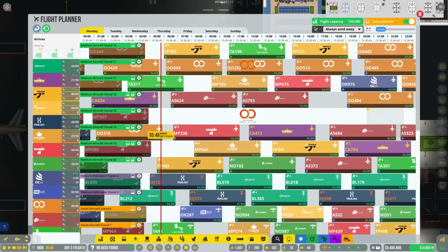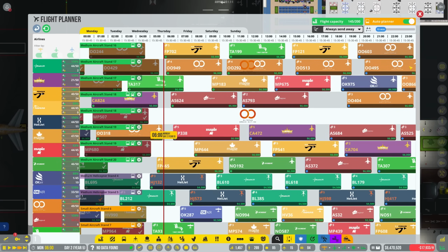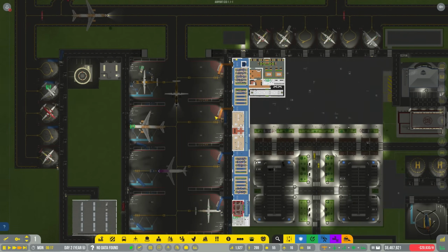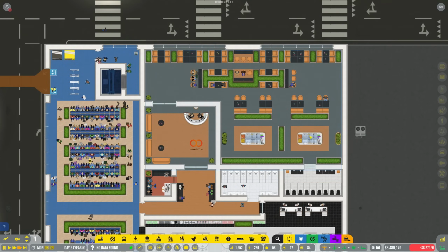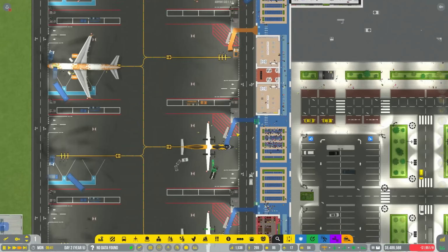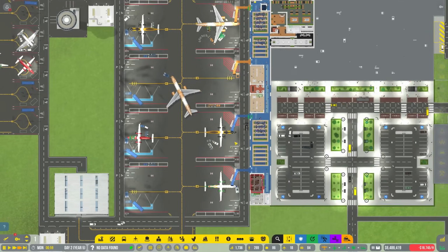But in fairness, looking at this, we have 4 Olympus flights that are all going to be on the ground at the same time up here. So I would imagine that given time, it'll figure it out and we will be able to get plenty of flights on this stand as well as plenty of people into the airline lounge. The other question I have then is, do we have any other airlines that we could give their own stands and thus their own lounge?